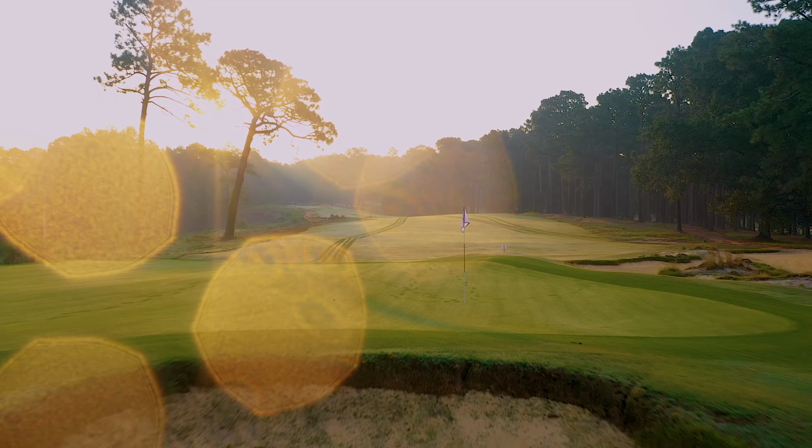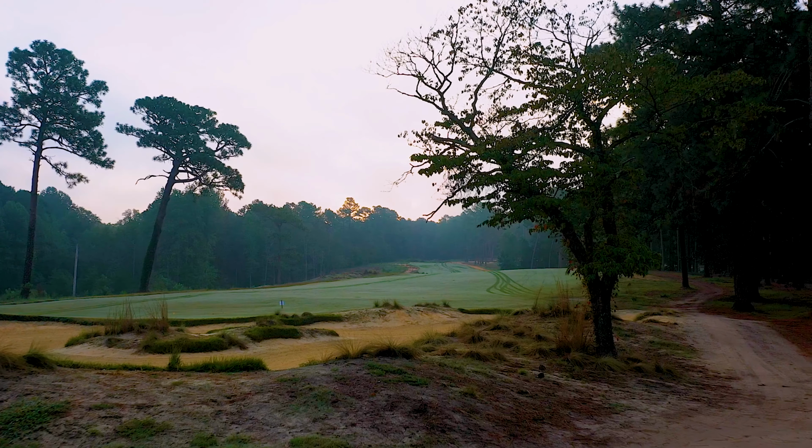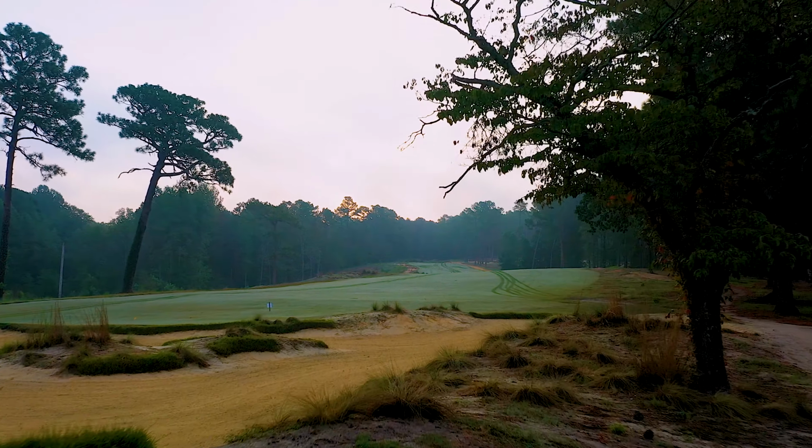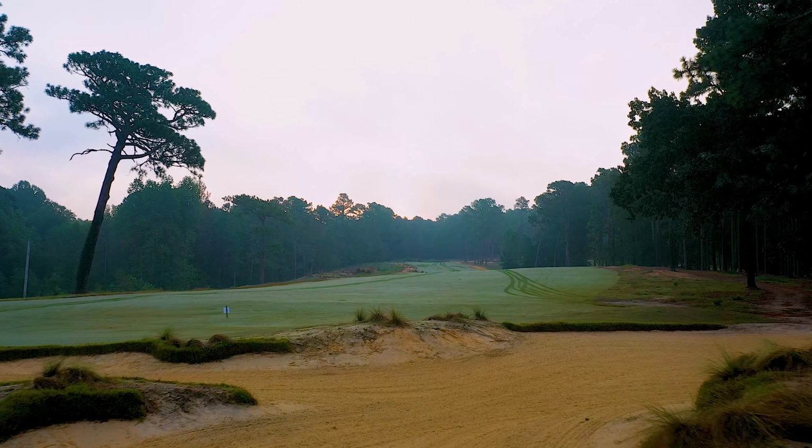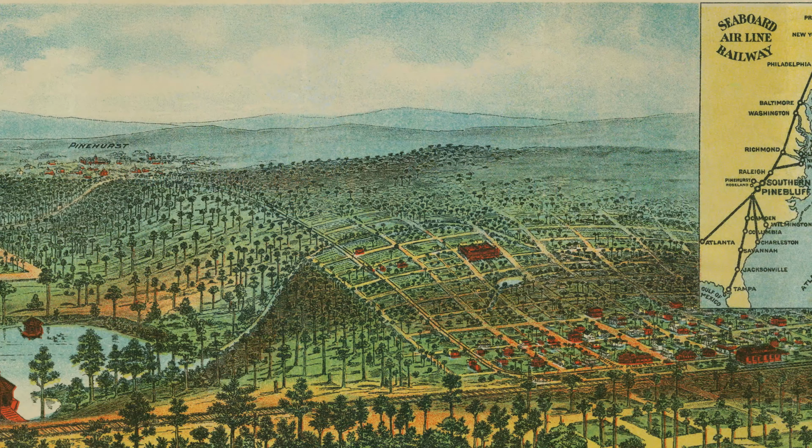What I was really impressed with was how much more the course focuses on shot making with all the new bunkering. It just feels more open. You know, I know they took a lot of trees out, and you get the view of so many of the other holes in the course. Not that they're on top of you, but it's just the landscape's so pretty.